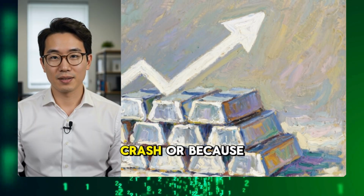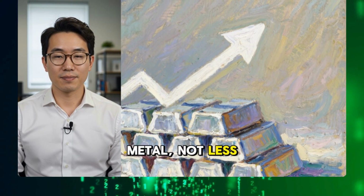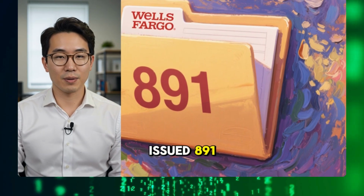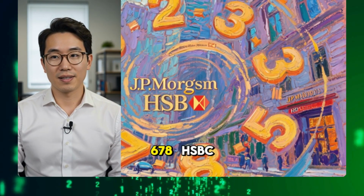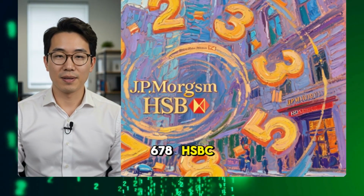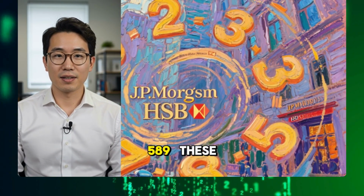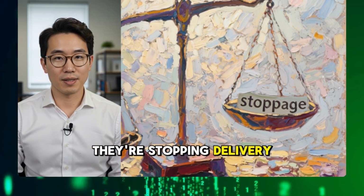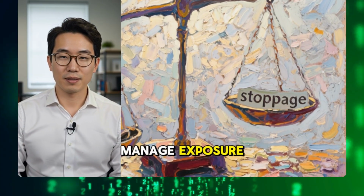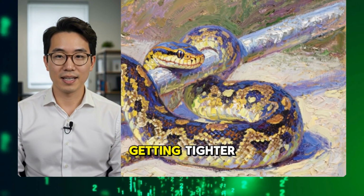Despite the crash, or because of the crash, physical buyers are demanding more metal, not less. Wells Fargo issued 891 notices this week. JP Morgan issued 523 and stopped 678. HSBC issued 412 and stopped 589. These banks are frantically moving metal around. They're issuing delivery, they're stopping delivery, they're scrambling to manage exposure. That's not what happens in a bear market. That's what happens when physical is tight and getting tighter.